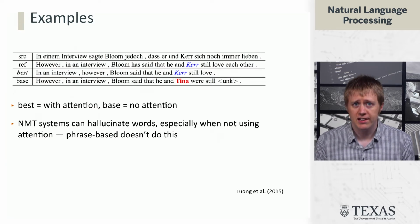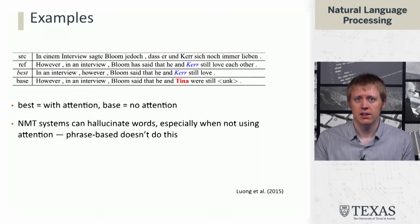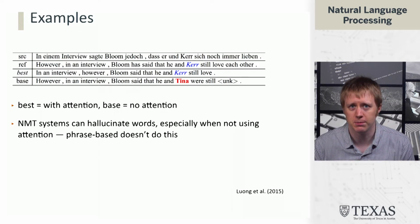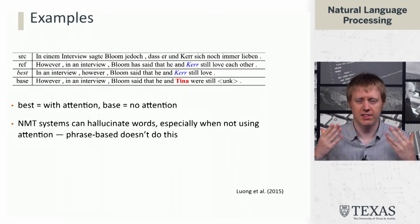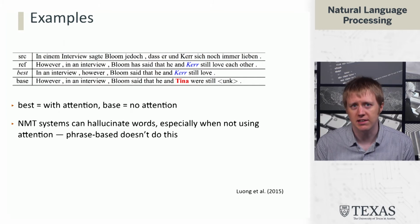All right, so just to see an example, here's a fairly short example of a translation pair. On the base model on the bottom, the most interesting thing going on here is that in a model without attention, this is about Bloom and Kerr, but it says Bloom said that he and Tina were still unc. So the base model here goes significantly off the rails and spits out this thing about Tina even when it should be talking about Kerr. So the takeaway is that these models can hallucinate, and that's something that we didn't see in phrase-based models, where it would never really produce that translation.